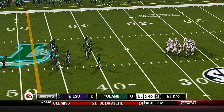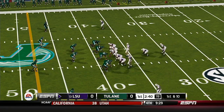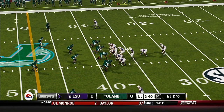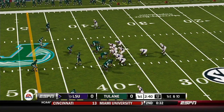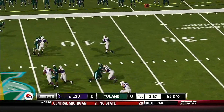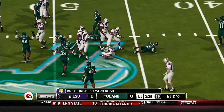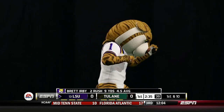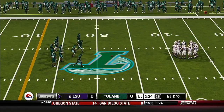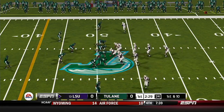They've got to play with some focus and smarts here. They don't want to make a mistake and suddenly find themselves trailing. Irby gets it on the counter. He's taken down right around the 48-yard line. If you can consistently run effectively like this, it'll force the defense to pay more attention to the run, and that creates chances in the play-action passing game.